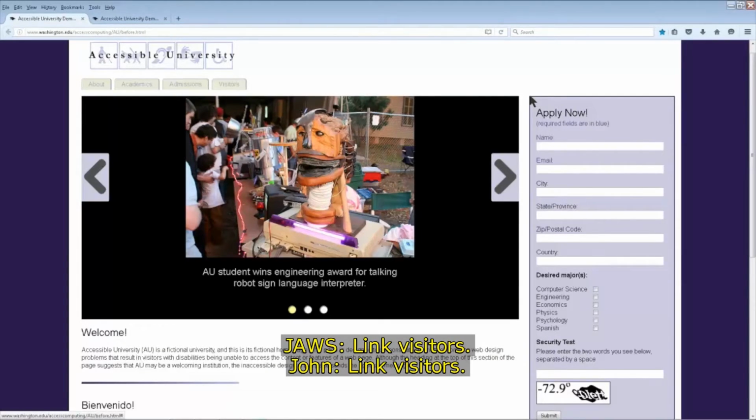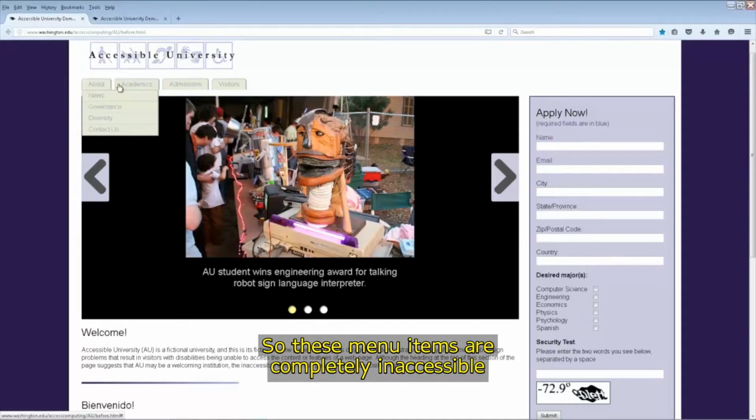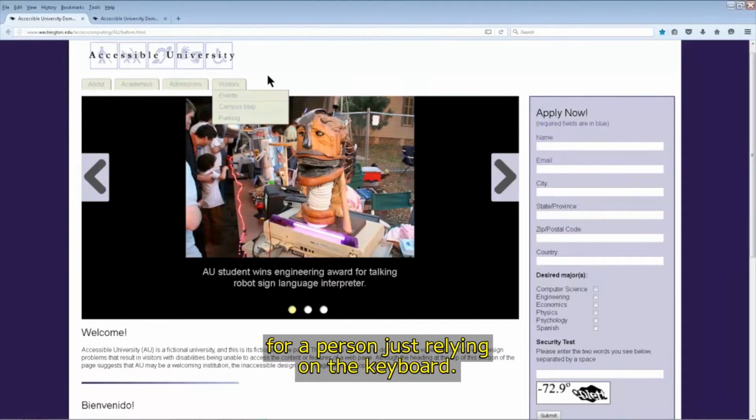Link visitors. So these menu items are completely inaccessible for a person just relying on the keyboard.